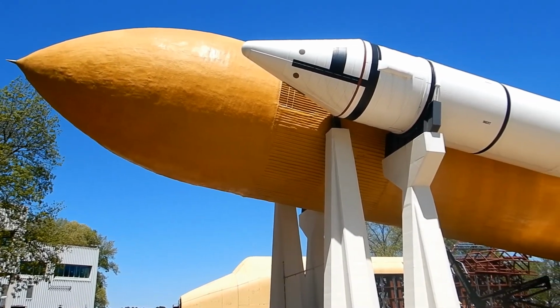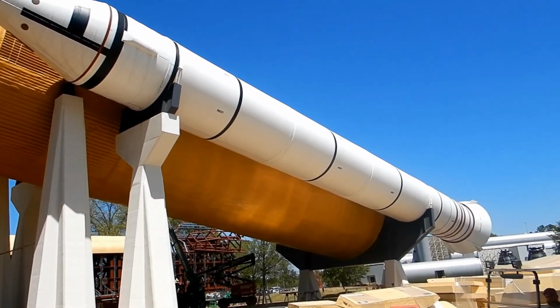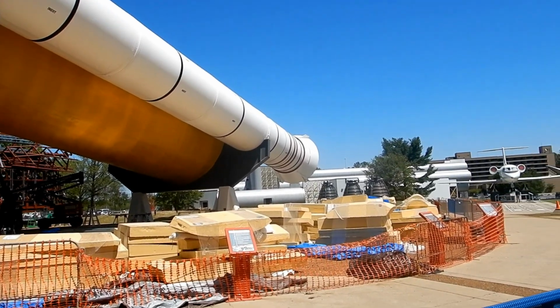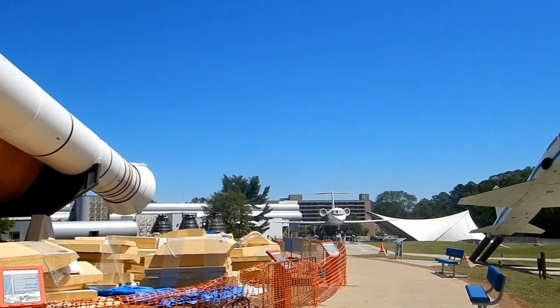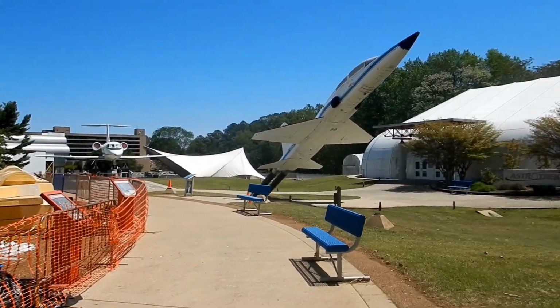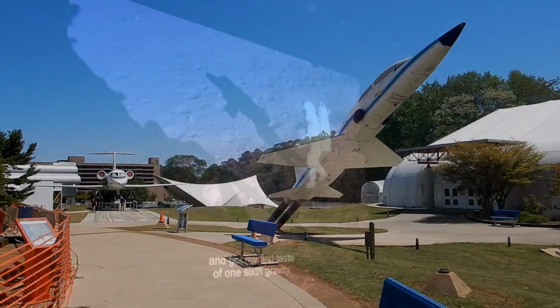This gives you a little view of how big the space shuttle would be. I've actually been in one out in California at the Ronald Reagan Museum, and you could walk through one of them. This just sort of gives you an idea of how big it is, though, so kind of cool. Wish there wasn't so much crap all along the way. But you gotta make renovations every once in a while.